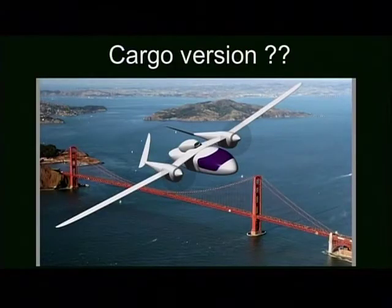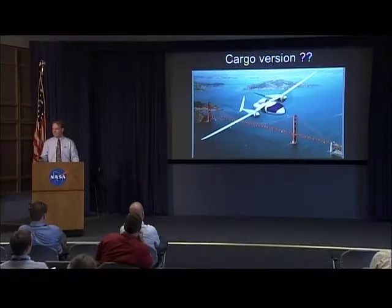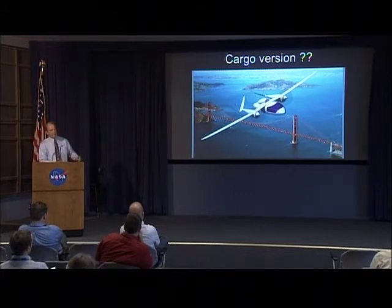What about a cargo version? You know, if you look at the little FedEx Cessna Caravans, those guys load packages in there from Amazon.com, crawling around on the ground and stuffing them in the belly pod of that airplane. It's a terrible system. Why not have containerized cargo in emission-free cargo planes?